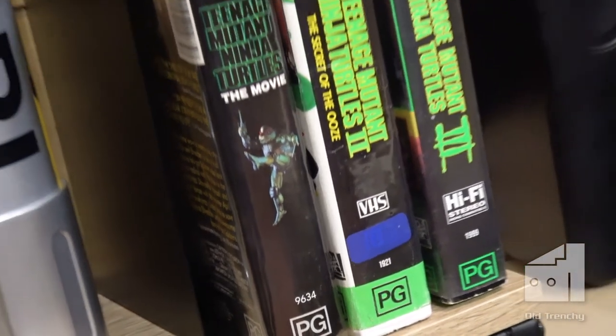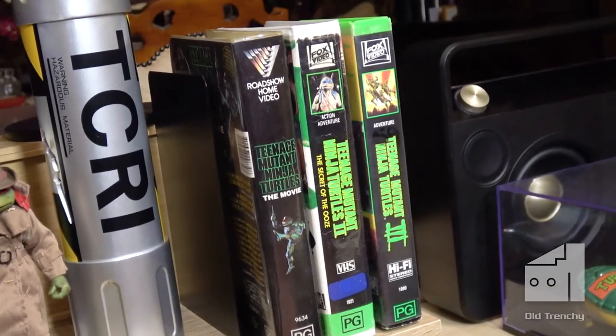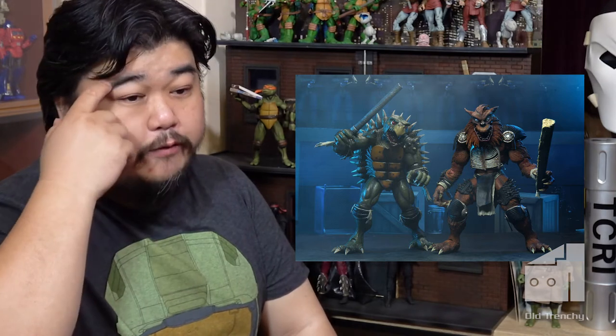I've added the Ninja Turtles VHS tapes, X rental cases here. I've got a few copies of each of those films. Still on the way, we have the Foot Soldier 2 pack, which I mentioned before. Tocker and Raza have been sent by NECA. I ordered directly from their website.